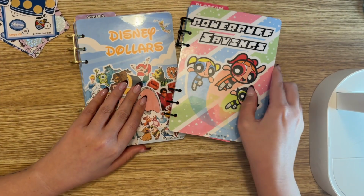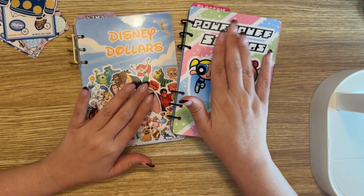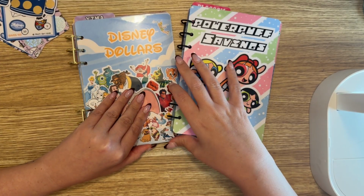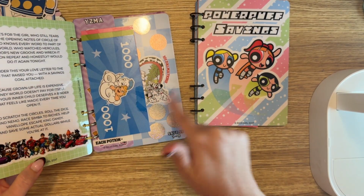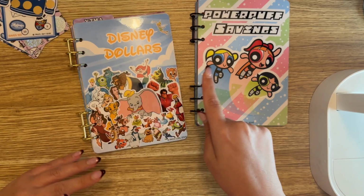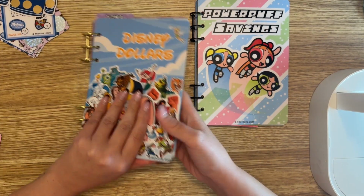And I think they're listed on both Ko-fi and Etsy at $85 each with the scratch off stickers, and $75 without. Fun fact, there's over 80 scratch off stickers in each of these books. That is a lot of scratch offs. So many scratch offs.